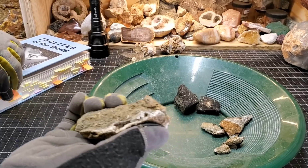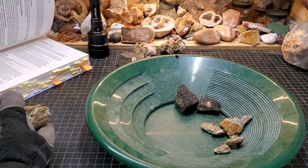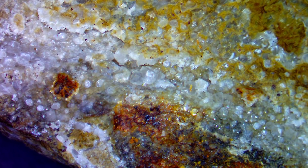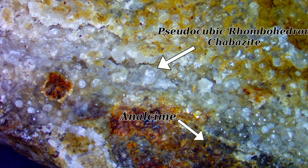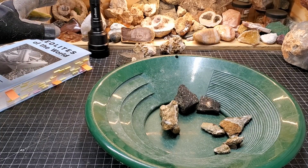Is that right? Check the good book back here as I learn these things. Yeah, analcime was somewhat prolific there at that location, and it's of course cool to see these photos and be able to go through the book and identify it. I mean, as hopefully you're aware, the world of zeolites is both complex and I'm learning.